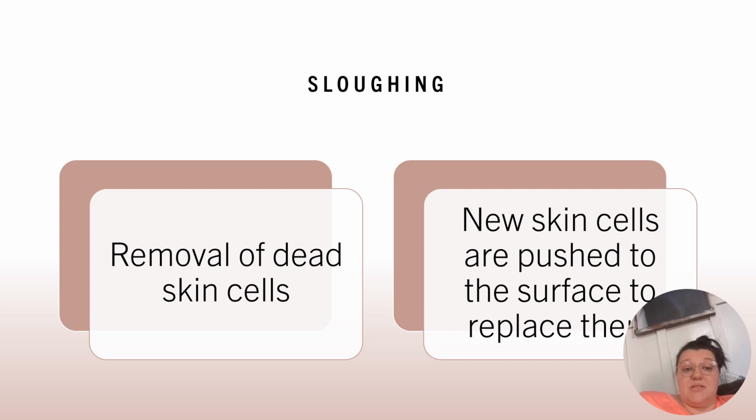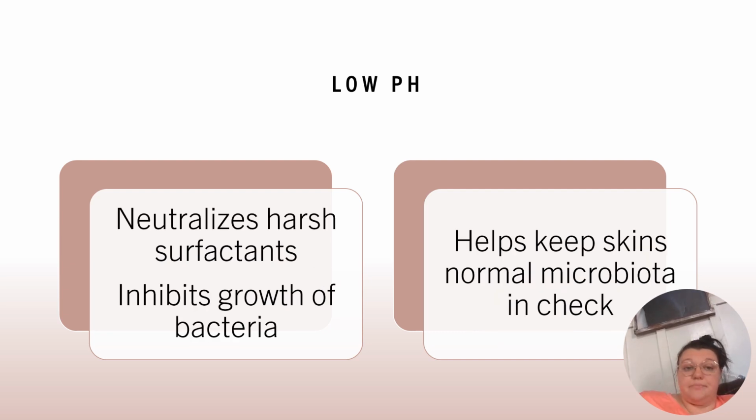Sloughing. This is the removal of dead skin cells. So if you have a wound and you notice the skin around it is sloughing off, that is so the new skin cells can be pushed to the surface to replace the ones that are dying. It's a very important process of wound healing. Our skin has a low pH, and this helps neutralize harsh surfactants and inhibit growth of certain bacteria. It also helps keep the skin's normal microbiota in check.